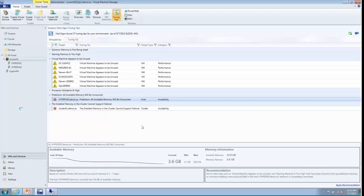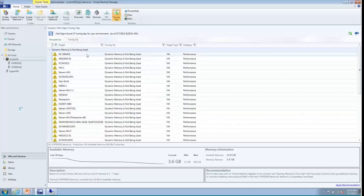And then we also have some very simple tips as well, things like dynamic memory is not being used. So we'll identify where you could potentially save some resources by enabling dynamic memory, so that Virtual Machine Manager can shrink the amount of memory that that VM is using as it doesn't require it anymore.